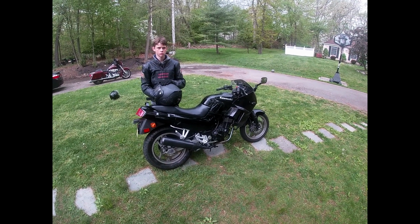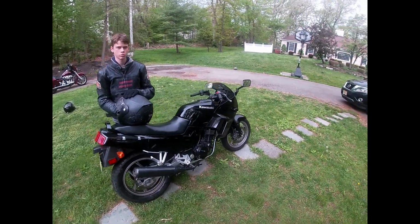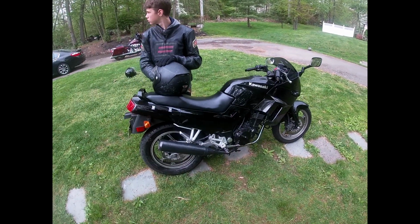They did a revamp in 2008, but this bike is a two-cylinder, 250cc, with a 13,000 RPM redline, and I think around 30 something horsepower.